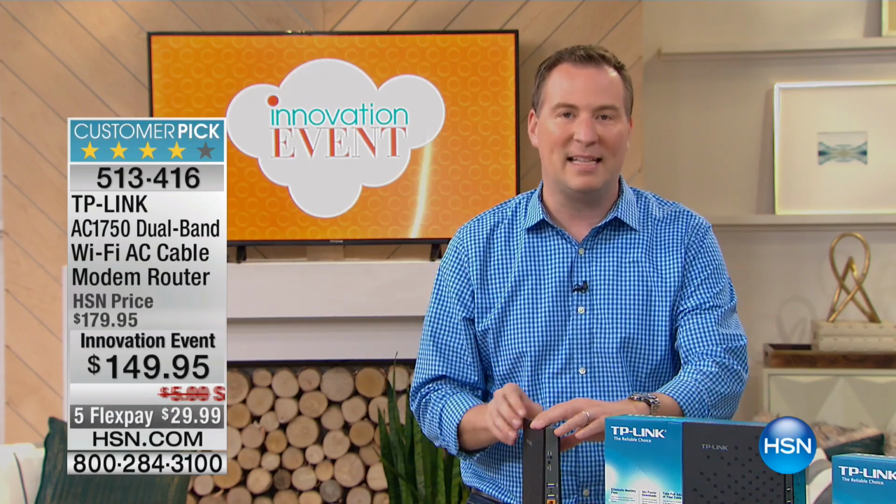Because this connects via coax, the coax input that's down there below, this is gonna work with everybody's cable box. It doesn't matter what brand you have or what service it is, you plug it in here, and it's gonna take that signal and send it throughout the entire house at the fastest possible speed. Because there's a couple of technologies in here. One of them that's really important is called beamforming. And Adam said it perfectly.